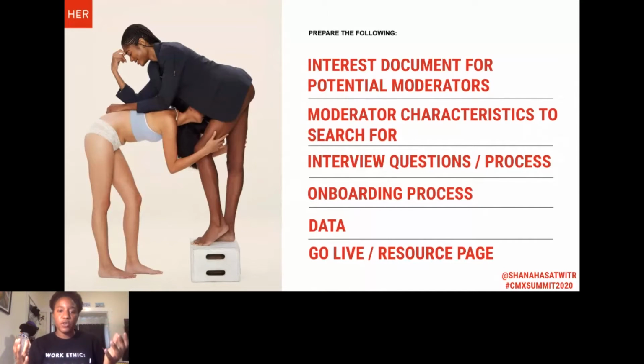And so you have these first details. Now you can put that together within your interview questions and begin to plan your onboarding process to guarantee their success. And lastly, you want to pick the data that you want to have available so you can better hold your moderators accountable. Again, I'll be deep diving into that in a bit too. But having data ready shows where your moderators are thriving and where they may need more assistance.